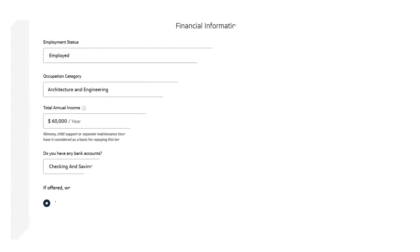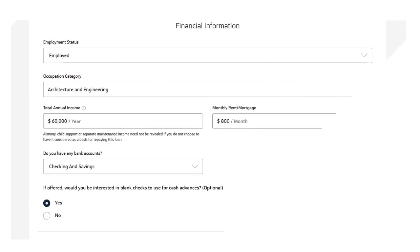So the next slide here, they're asking you for your financial information. They will ask you for your employment status, your occupation category. They want to know how much you're making, and also your mortgage or rent expense every month, and whether or not you have any bank accounts. That's what I was telling you earlier, right? It's very important to have checking accounts and savings accounts, not at all banks, but at Capital One, for example. You can still keep your other accounts at Chase, Wells Fargo, or whatever you bank with, but try to open 1 or 2 asset accounts at Capital One.